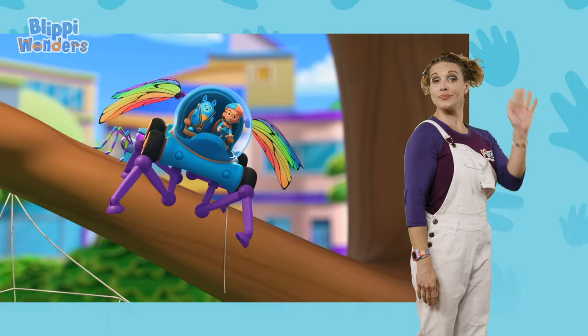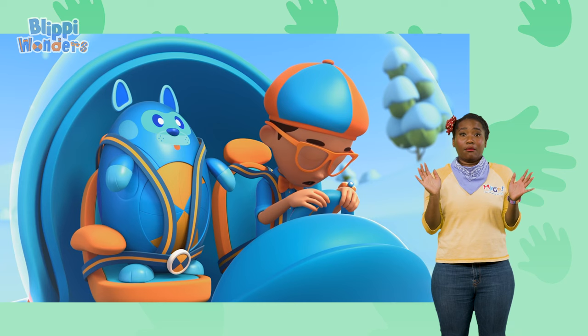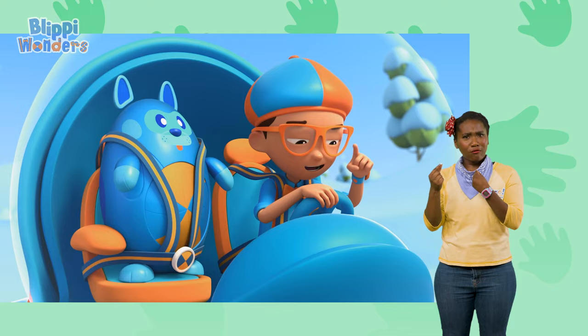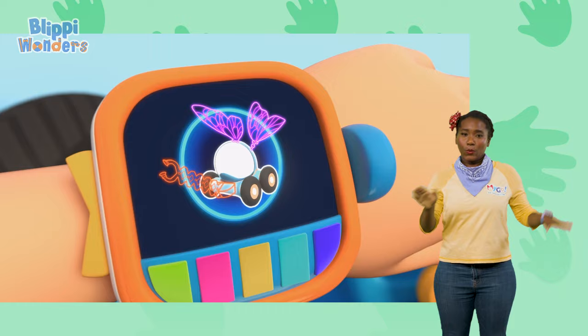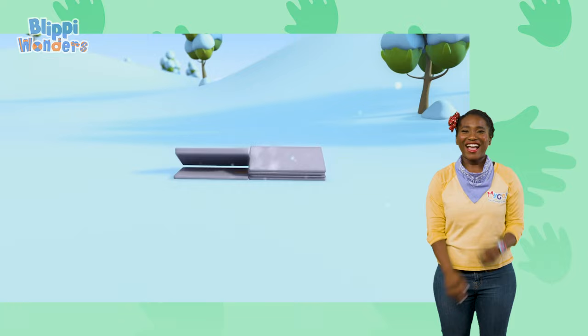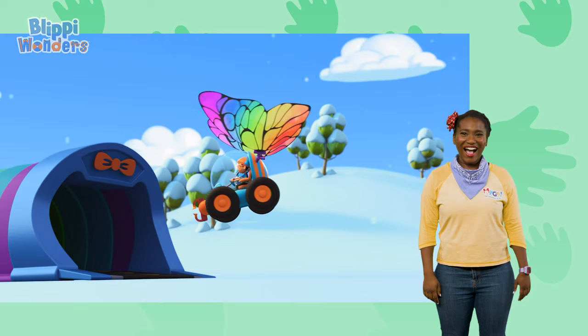Look at that snowflake. Whoa. I agree, Debo. Snowflakes are beautiful. I wonder, how is a snowflake made? You're right, Debo. We can go up into a cloud and find out. I'm going to need a grabber arm and wings. Grabber arm, wings, confirmed. Activate Blippi Station. The BlippiMobile is ready for adventure.